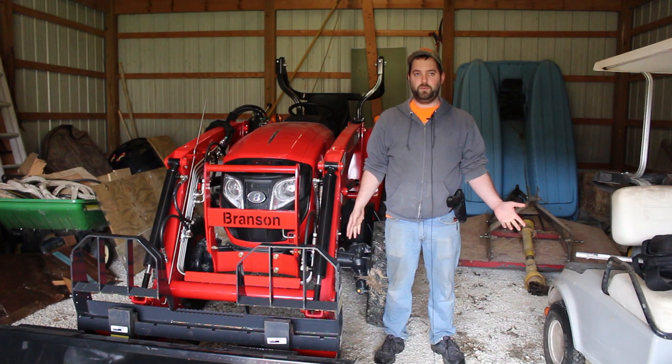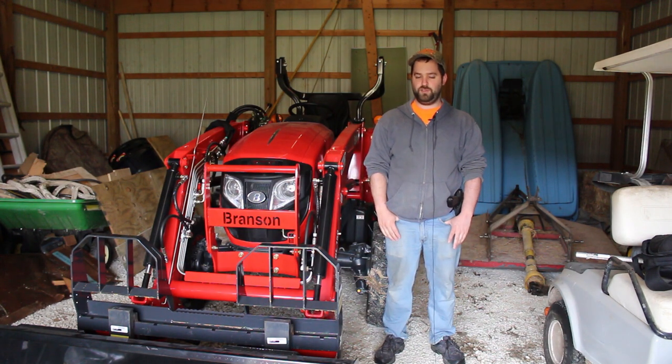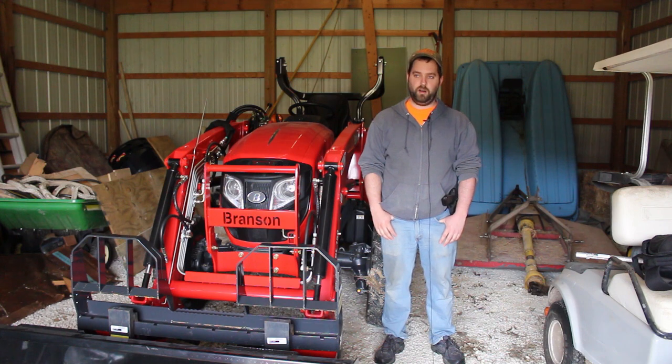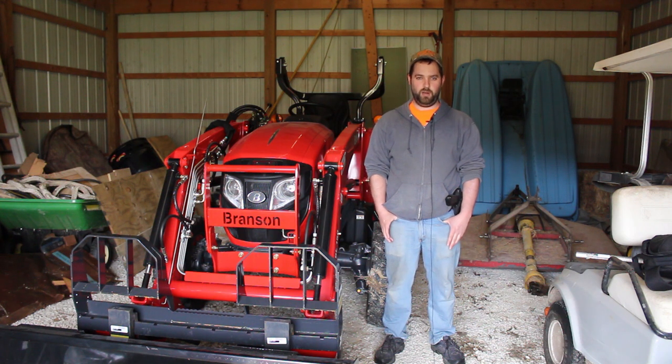So to start out with, for a long time in this barn on this piece of property, we had two really old tractors. We had a Ford 9N and we had an International Harvester Cub Lowboy. Both of them were pretty old and neither one of them were in working condition. Neither one of them had a loader. In fact, one of them didn't even have a 3-point hitch. It was basically just a really big lawnmower.